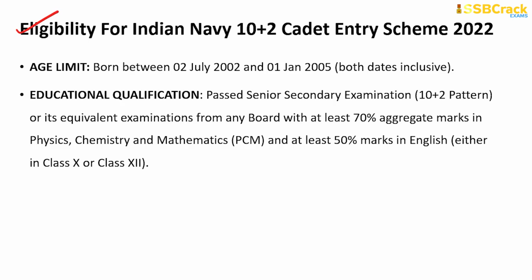Now, talking about eligibility, there are certain age limits and educational qualifications that you should look forward to. The age limit for this particular application is candidates who are born between 2nd July 2002 and 1st January 2005, both dates inclusive. So if your date of birth is 2nd July 2002 and onwards till 1st January 2005 or before, then you are eligible to apply for this particular cadet entry scheme.